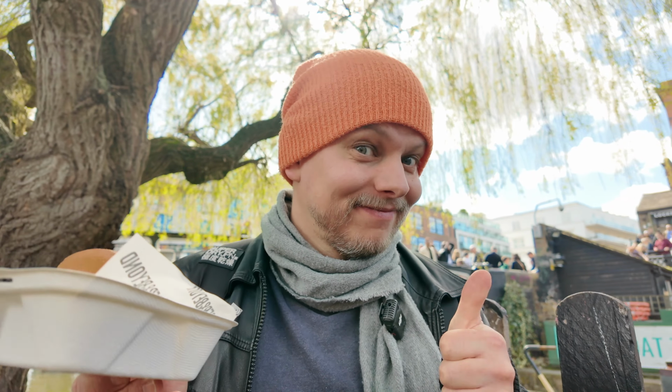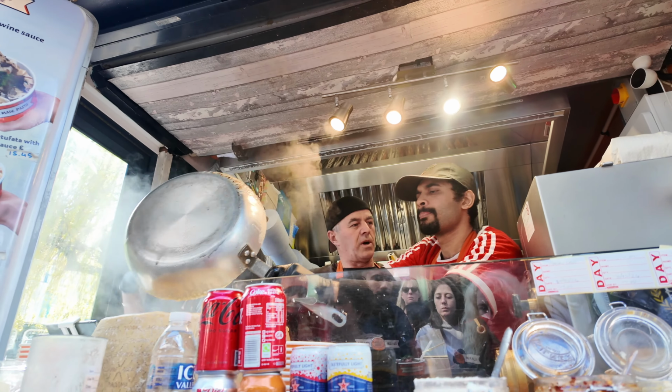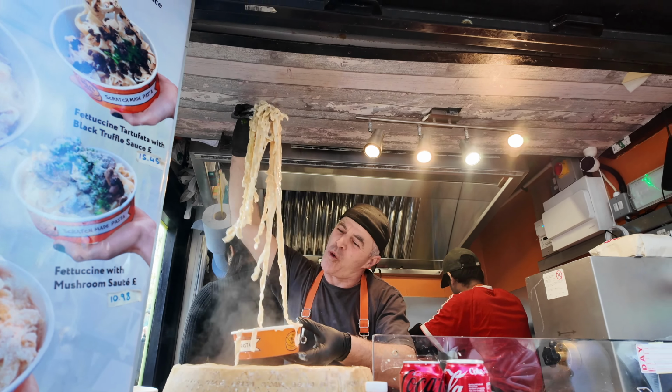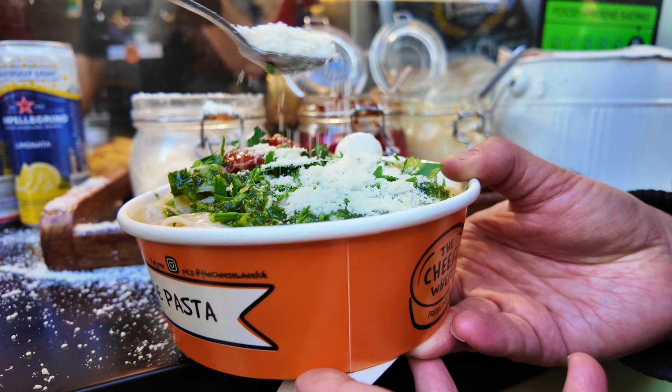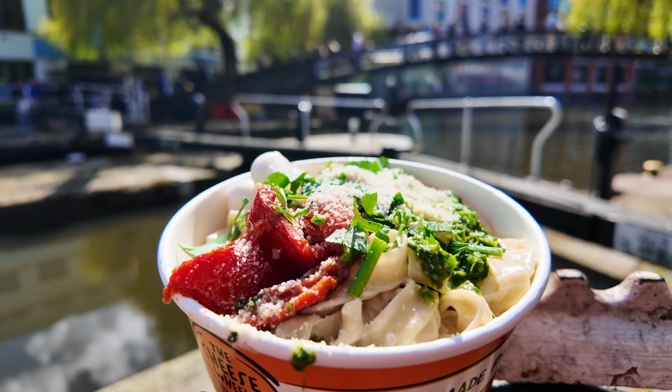I'd buy this again. With Tig feeling nicely full, I decided to check out the cheese wheel, where you can get a nice selection of pasta dishes, but the pasta is infused in a parmesan wheel. Mine was served with basil, sun-dried tomatoes, pesto and a sprinkling of parmesan.